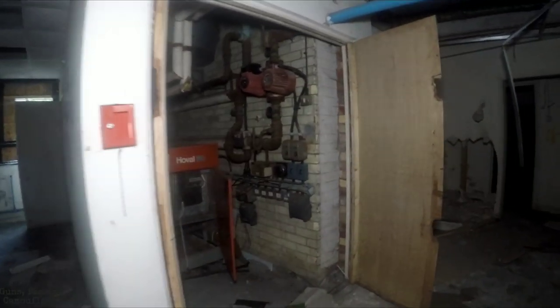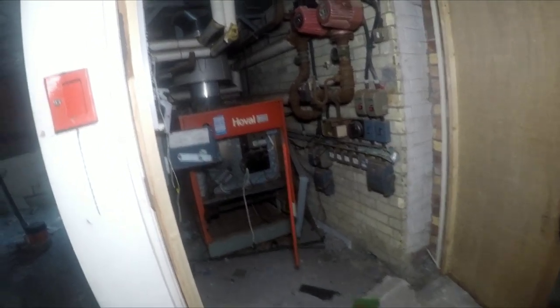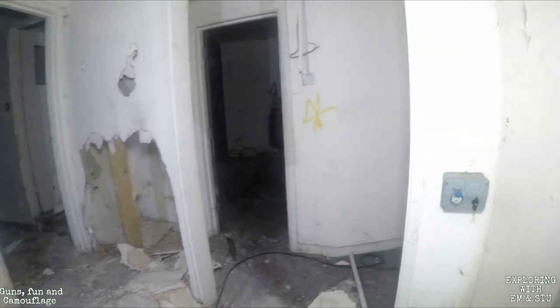This is a bit too dark here, I don't want to be in here too long. We've got all the original boilers and everything there. Those little rooms here, looks like toilets there. Showers, is it? I think it looks like showers. Yeah, got showers there. I'm not going right in. Still got their Gillette and all that in there.